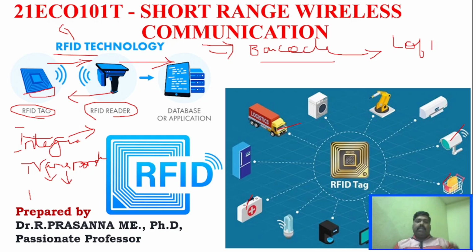A very good example here is your normal toll gate operation. Whenever you travel by car, you know that whenever you cross the toll gate, right?